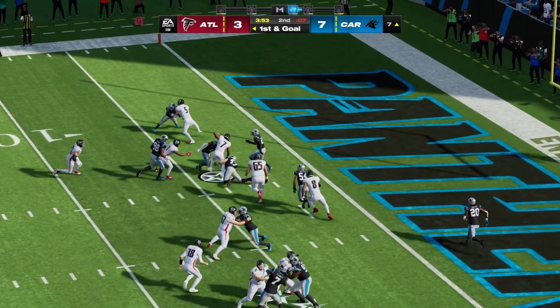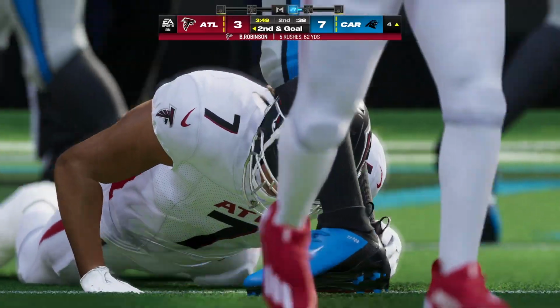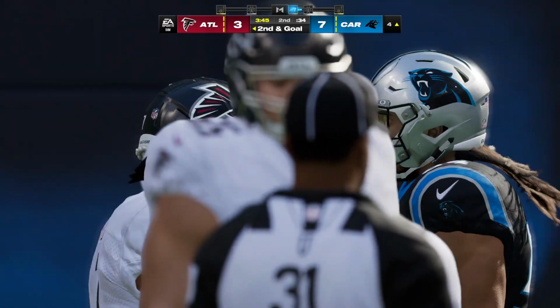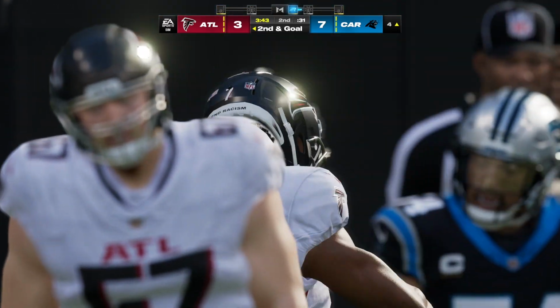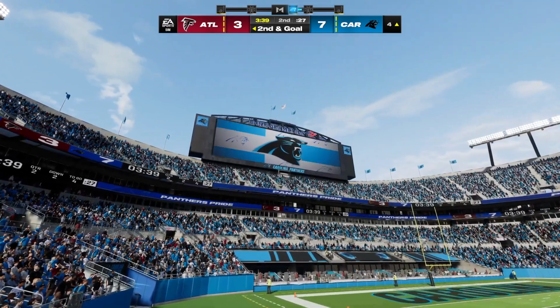They'll run with Robinson. And that'll move him a little closer as he takes it from the 7 down to the 4-yard line. That's good power football on 1st and goal. A lot of teams will throw from there, but that's a nice job to chew up a few more yards and get yourself closer to the goal line.